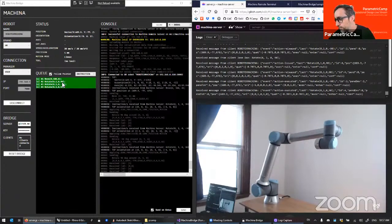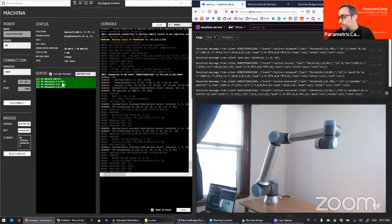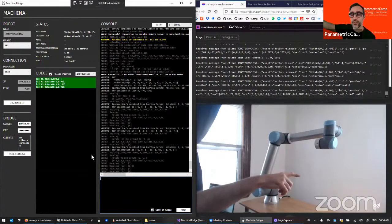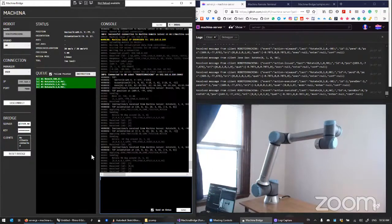Cool. This is awesome. All right. If you want to send something, let me help you here. Would you want to rotate it back to where it was before? Okay.